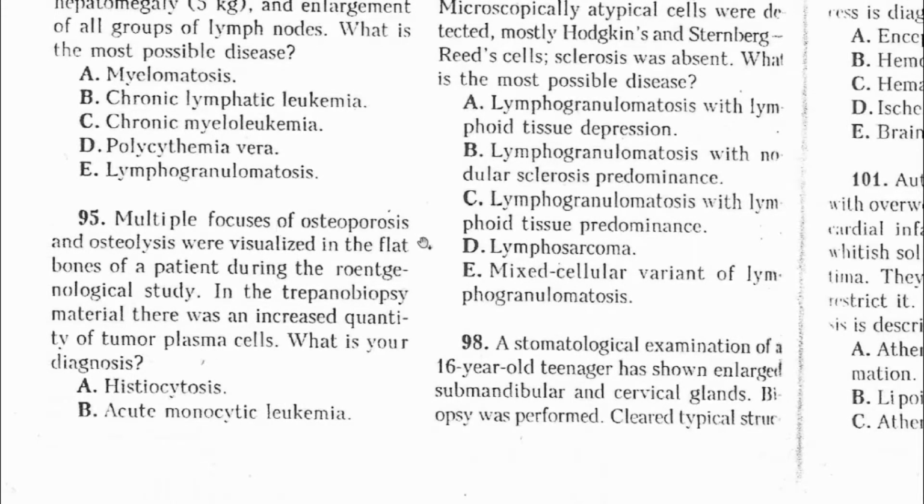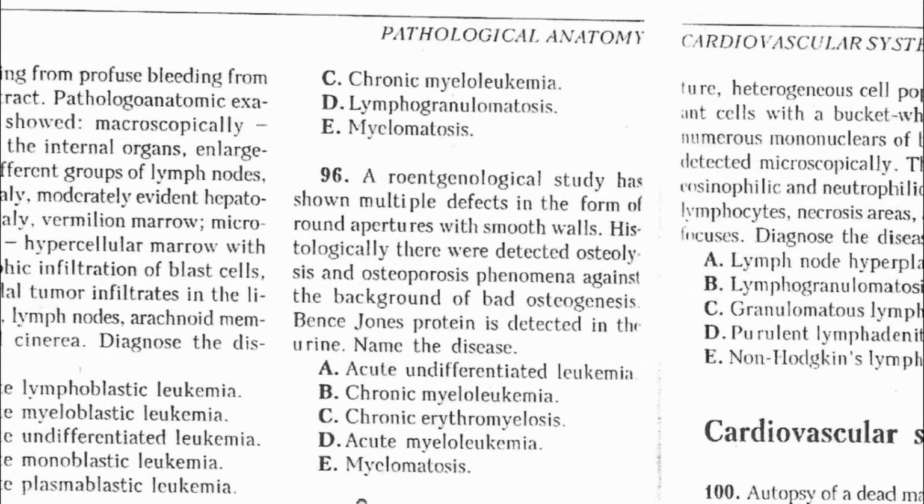95. Multiple focuses of osteoporosis and osteolysis were visualized in the flat bones of the patient during the rentgenological study. In the trypanobiopsy material, there was an increased quantity of tumor plasma cells. What is your diagnosis? Now, this is easy. Your answer is myelomatosis.